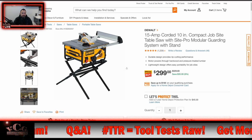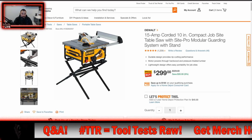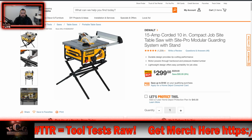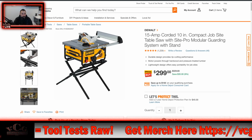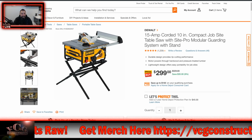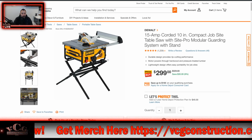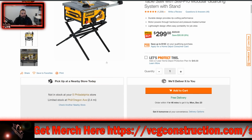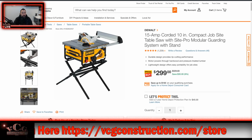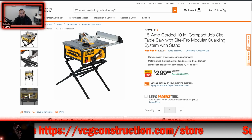Really like this saw, have a lot of experience running this type of saw, love the rack and pinion fence system. You use this handle here, you dial in to the diameter or measurement that you need. You lock it down with a handle. It's quick. It's intuitive. You get the job done quick. I like it. I really, really think that anyone adding this table saw will be more productive.